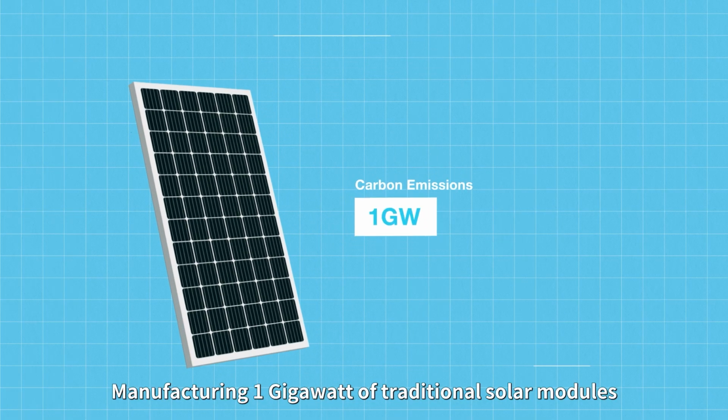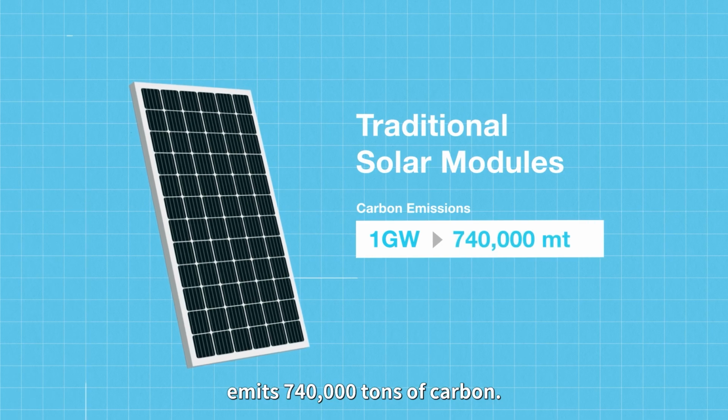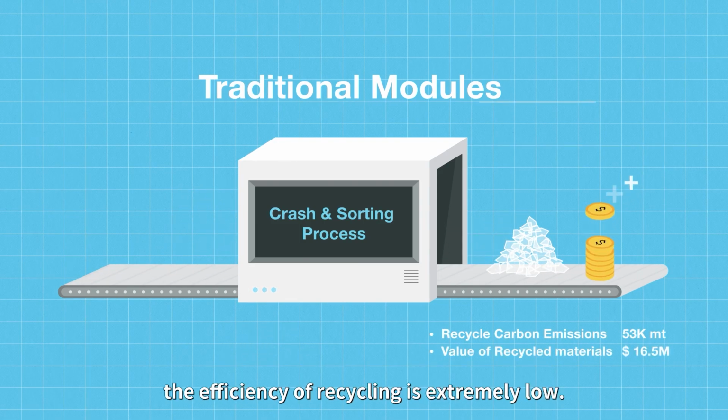Manufacturing 1 gigawatt of traditional solar modules emits 740,000 tons of carbon. Crushing the materials for recycling yields only 53,000 tons of carbon worth $16.5 million. The efficiency of recycling is extremely low.